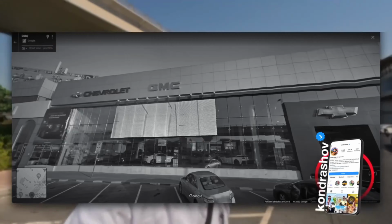Hey, what's up, everybody? We're gonna buy a car today. We'll go look at the cars first. We came to the street. What's this street called? It's Sheikh Zayed Road. There are a huge number of shopping centers and dealers here.